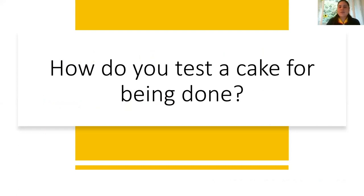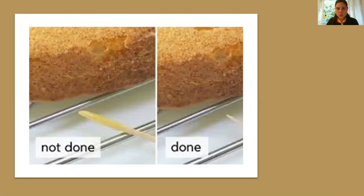How do you test a cake to see if it is done? Okay, you probably know this traditional method of inserting a toothpick into your cake once it's baked and the time has passed that you think it should be done now. Well, you insert a toothpick in the center. When you take it out, if it is not done, you will see some of the mixture on the toothpick. If it's done and cooked inside properly, the toothpick will come out completely clean. And then you know it's done. So that's how you test your cake.